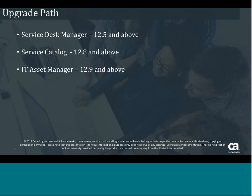We haven't tested the prior versions. So if you have Service Catalog 12.6, for example, we haven't tested that version for direct upgrade. That might work, but if it doesn't, you'll have to hop over to any one of the 12.8, 12.9, or 14.1 versions to move to 17.0.